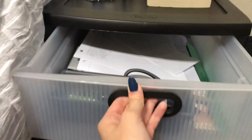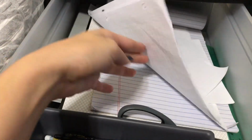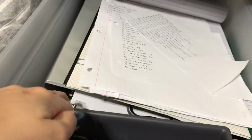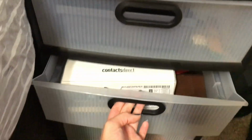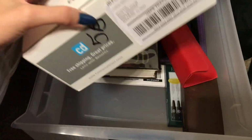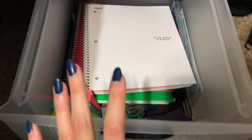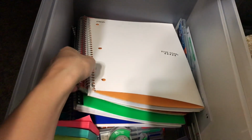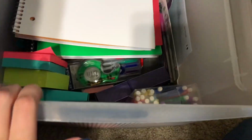So in this first drawer, I have just a bunch of papery things, some to-do lists, my YouTube video schedule, and this folder and this binder are both for my novel. I have this thing which holds some of my Tombow pens and just regular pens. So moving on to the second drawer, I have my contacts and my glasses cases and some books in here. And in this last drawer, I just have some school supplies. I have some of my notebooks for class and school supplies like pens and pencils.